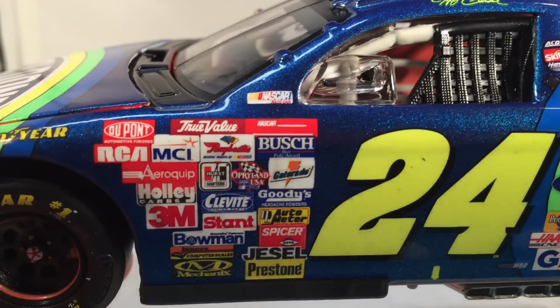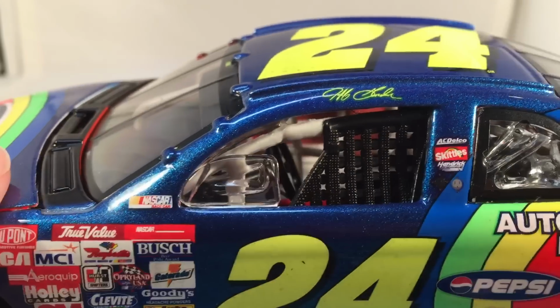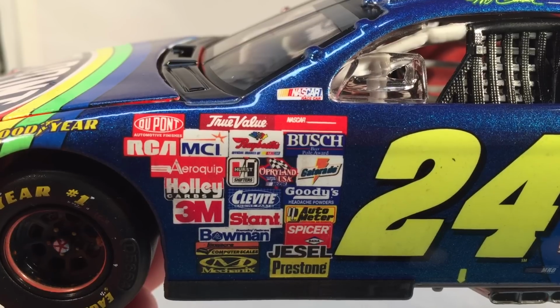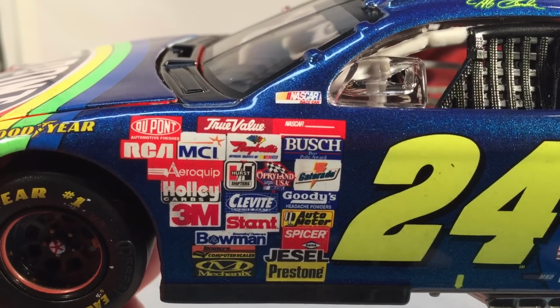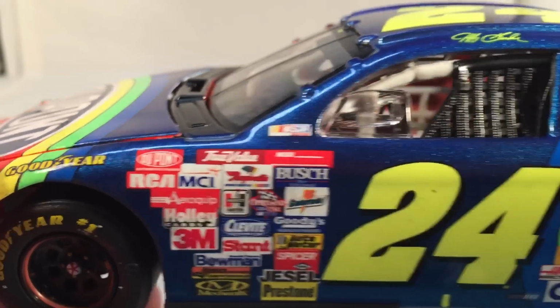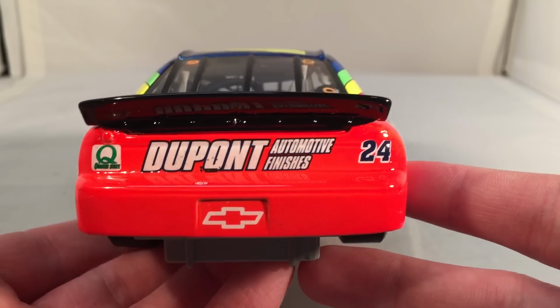See, they actually did put the logo for Winston Cup, but just kind of blanked it out. I'm glad they did that, because they can't put Winston Cup anymore. But I always hate it when there's just a big, huge gap where a logo's supposed to be. So that really is better. Maybe if they still put Cup, NASCAR blank Cup or something, I think it would look better. But whatever. On the back, you have DuPont Automotive Refinishes, or just Automotive Finishes.